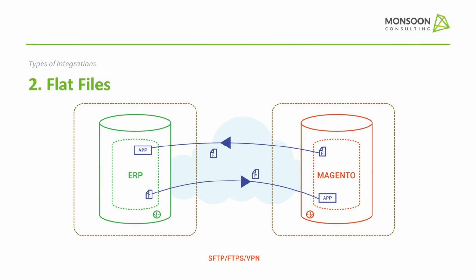Flat file, so CSV, XML. This is a little bit more old school, but still very relevant. You have a full catalog in your product information system. You need to get it into Magento. So you run an extract every night and send it to Magento, and Magento consumes it and updates as a result. So this works very well for certain types of data, and the catalog is a perfect example.